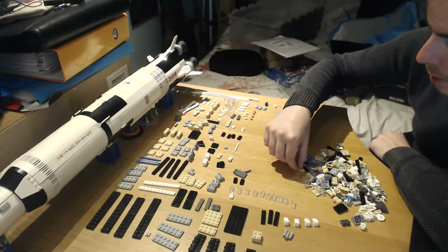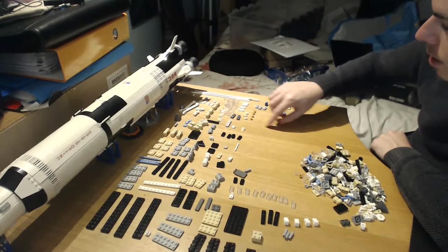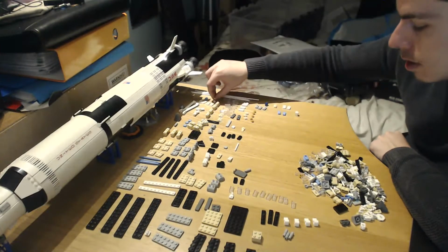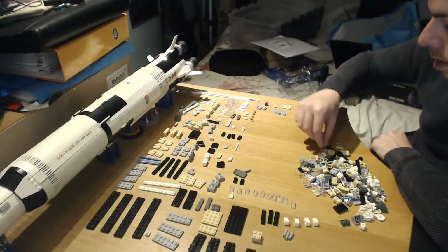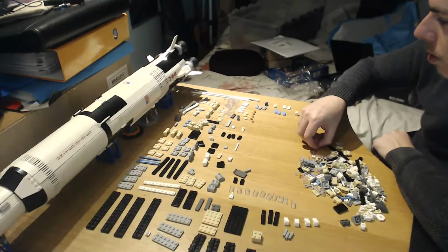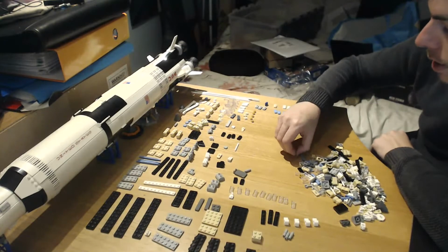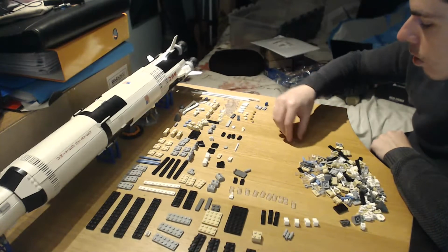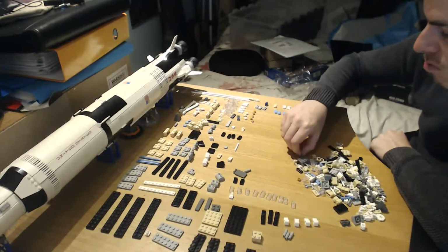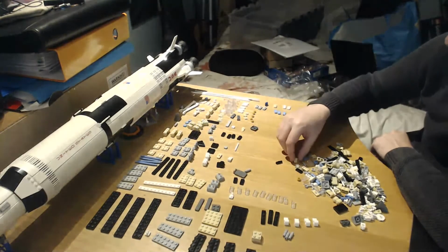Black smooth, I've never seen one of them. Radiators, gold buttons, white buttons. Yeah, we're getting to grips with what we've got now. It's time to get a lot of dupes. I'm just going to stack these because there's a lot of these smooth glassy ones. I guess they're windows. That'd be my guess. Can't tell you if I'm super sure.